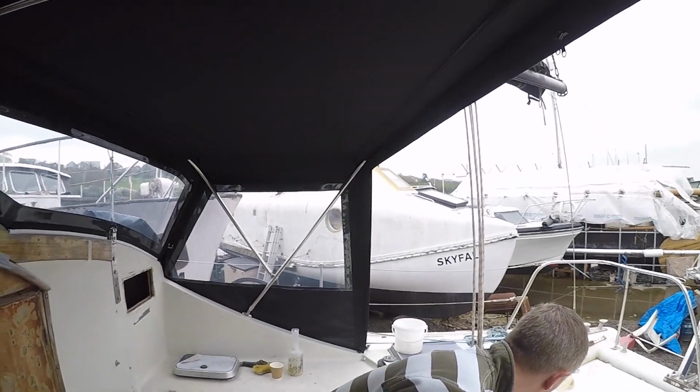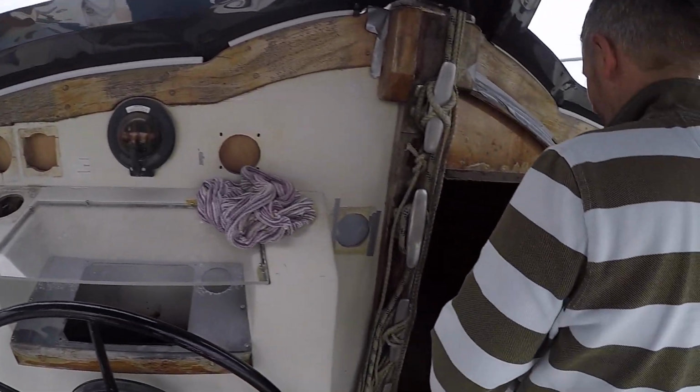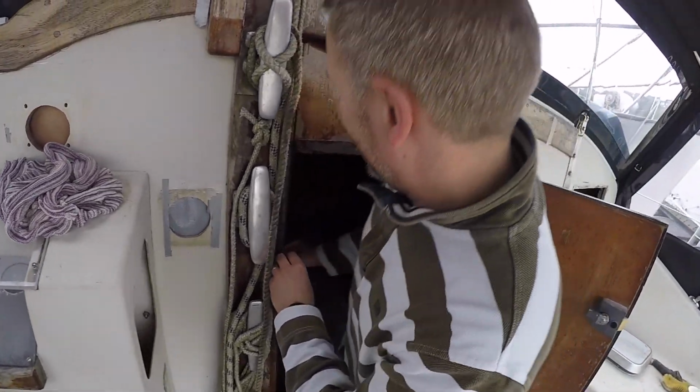The canopy you can see here is completely brand new and specially fitted. It gives a lot more working space out the back here when you're actually controlling the boat in bad weather. It also keeps the sun off of you.